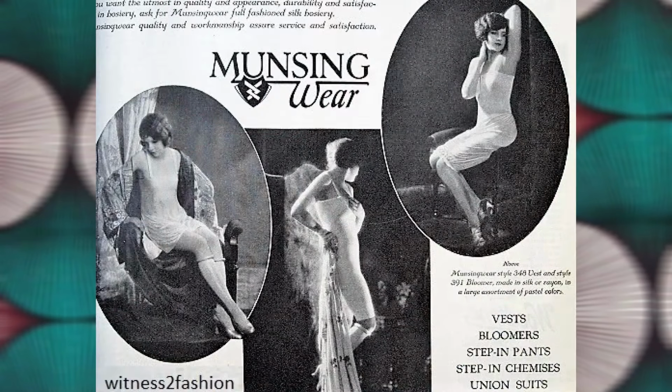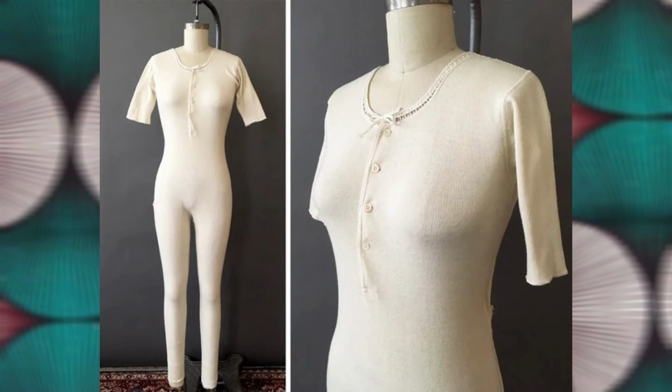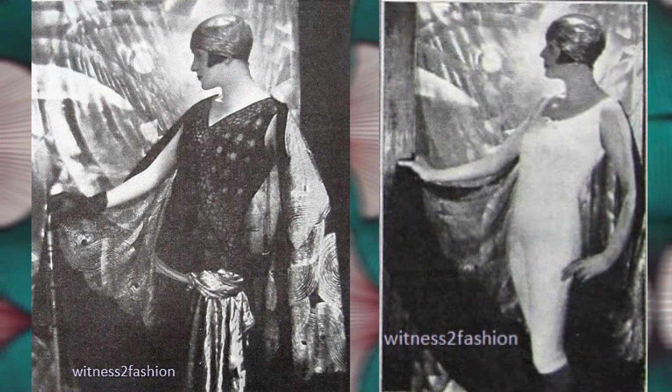Finally, for winter, there were woolly union suits, fleece-lined underwear, and wool slips. These pieces might have a bit of lace, but they mostly prioritized practicality and warmth over frills and fashion. Woolly union suits were one-piece undergarments, similar to men's union suits, but they could be shortened in the legs and arms to accommodate the new trendy shorter hemlines.